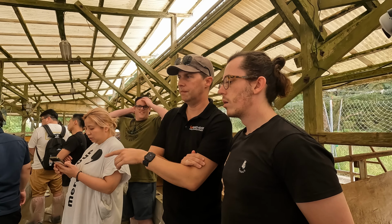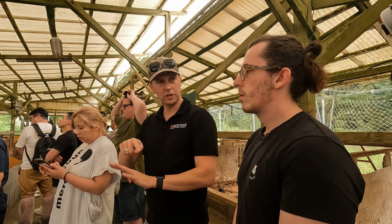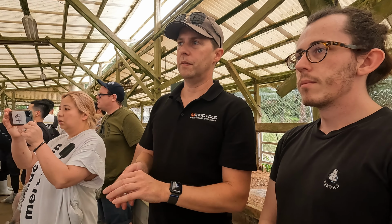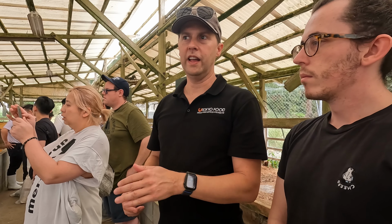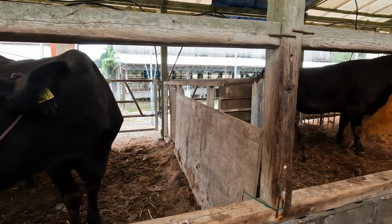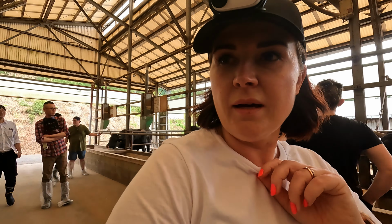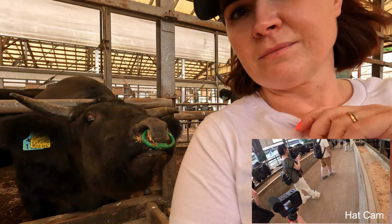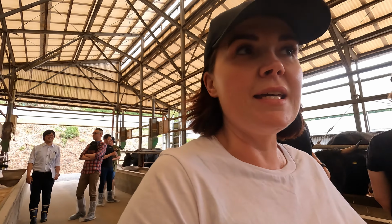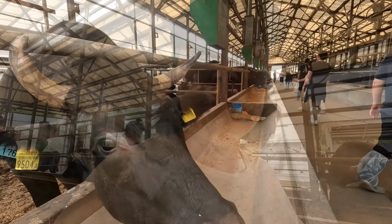Also explained is that all of these are Kuroge Wagyu. You know how we had talked about the four different kinds of Wagyu. The Kuroge is the one that like 90% of the Wagyu are, the black haired one. And probably most of the animals that come off this farm will be A3 through to A5. So all these guys are in here. The other pen that you saw is the nursery pen where they've got the new baby calves, and in this area they are all getting fattened up.